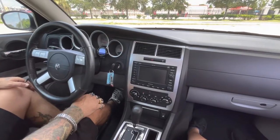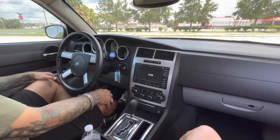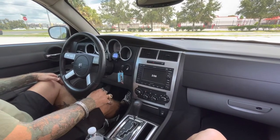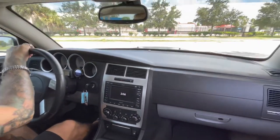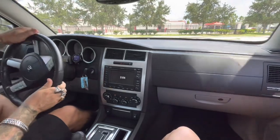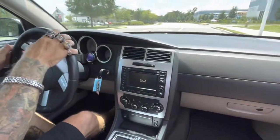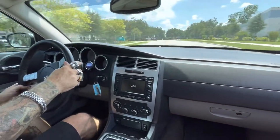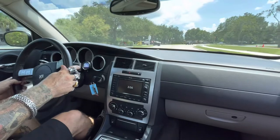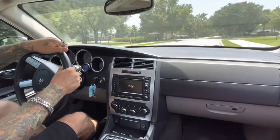Here we go. In the Charger. SRT8, highly modified with a Procharger. So this thing is gonna be fast. AC is blowing cold, stereo works. Yeah. We got a school zone here, so we gotta take it easy. Really touch the gas pedal.